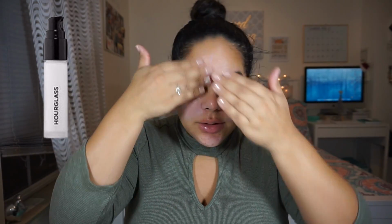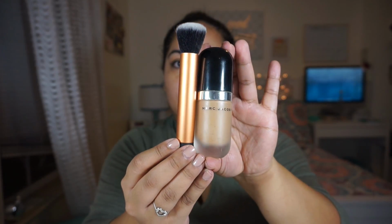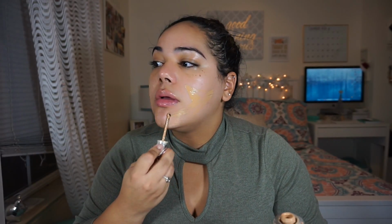We're going to start off with the Hourglass Veil Mineral Primer. And I absolutely love this primer for oily girls. It just keeps your foundation looking flawless and just all put all day long. For foundation today, we're going to be using the Marc Jacobs Remarkable Foundation. It's a full coverage foundation in Honey Medium, number 54. I absolutely love it. It's pricey, but I recommend it to all my oily girls.